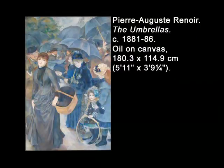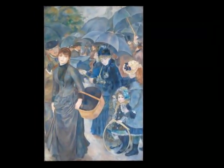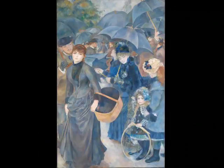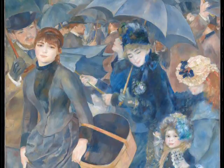The Umbrellas, a signed painting, has been dated from 1881 to 1886 because technical studies indicate that Renoir put this painting aside for some years after he first composed it before bringing it to its final form. In this urban out-of-doors scene, we see a crowd of Parisians at the start of a rainstorm. Male and female, children and adults are all crowded together, but all look perfectly happy.